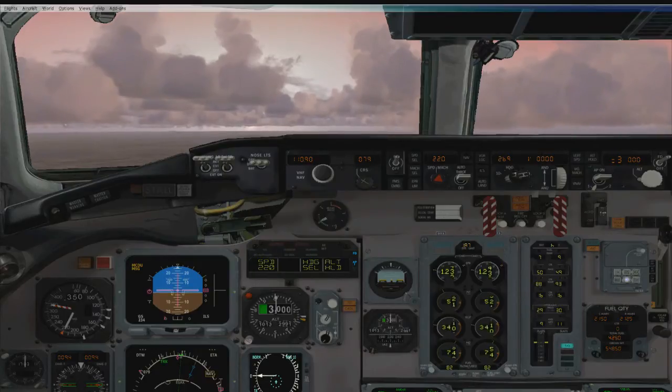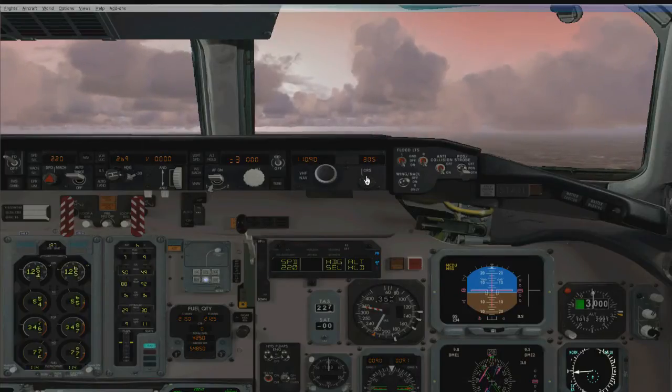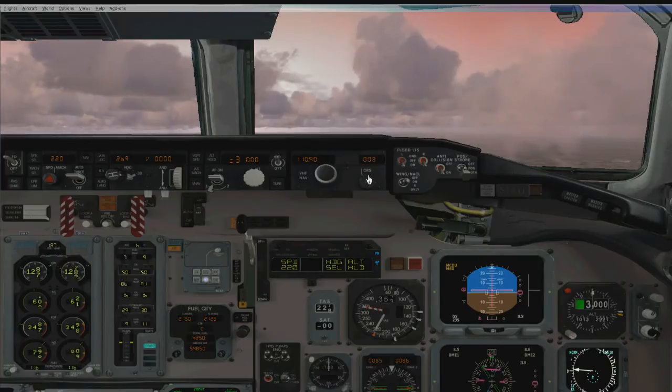Alright, and now I'm going to jump over on the first officer's side to set the centre for him, even though he's not with us. We can still scroll him on. My finger's starting to hurt, come on. That's something like that.